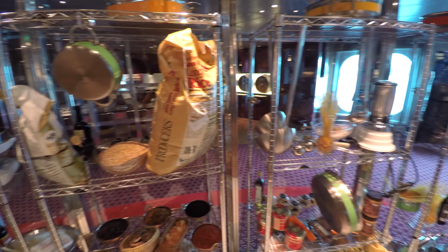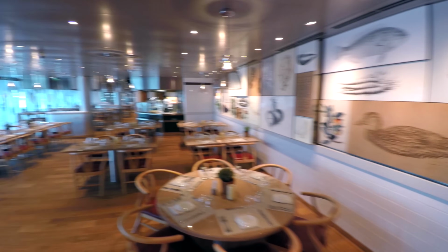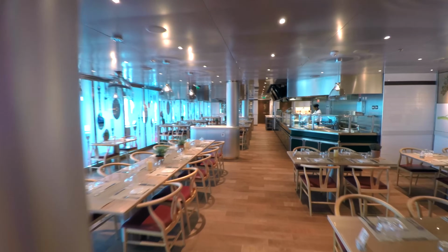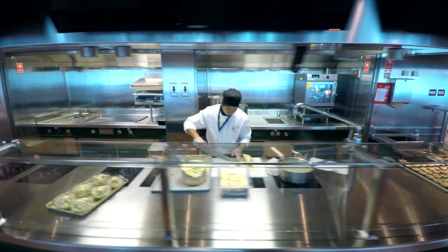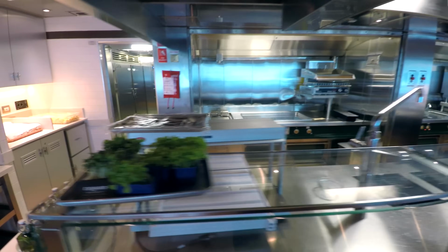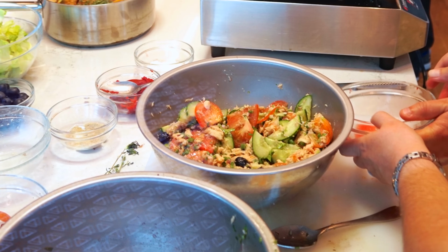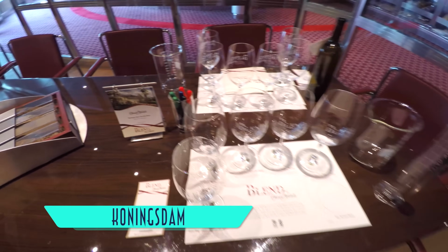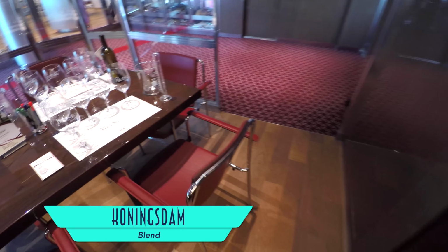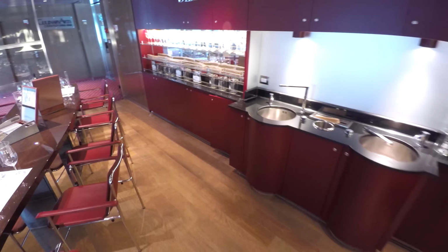Altogether, the Culinary Arts Center is where you can learn and taste fine dining, from microgreens grown on board, to full dinners and culinary demonstrations, and where you can get personal, hands-on culinary instruction. Just across the way, you can similarly personalize your wine experience at Blend, where, as the name implies, you can blend your own wine mixtures to suit your taste.